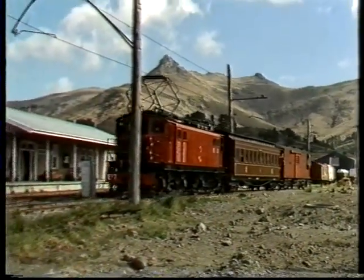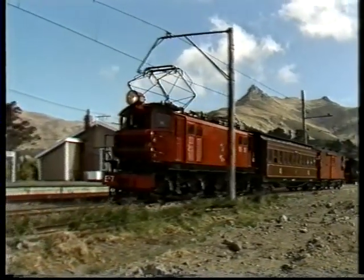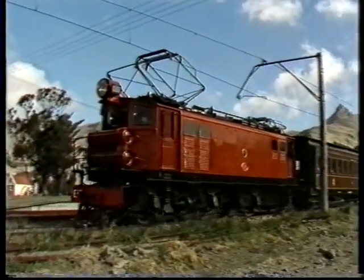But what of New Zealand railways in the harsh new age ahead? What will the second 125th celebrations be like?